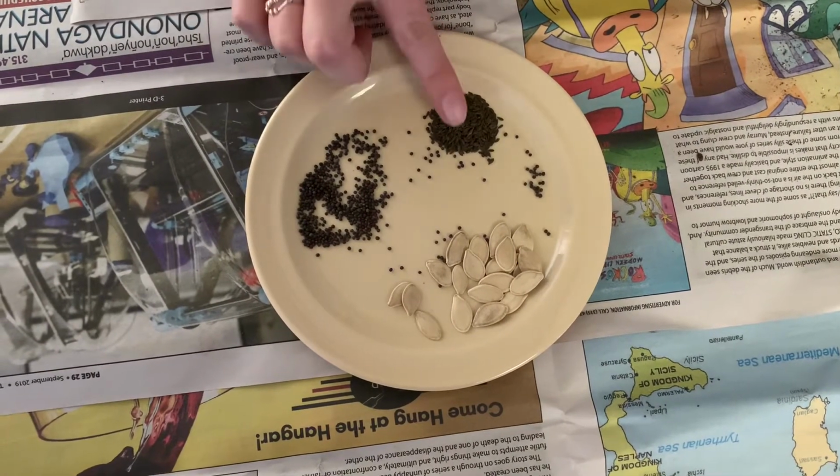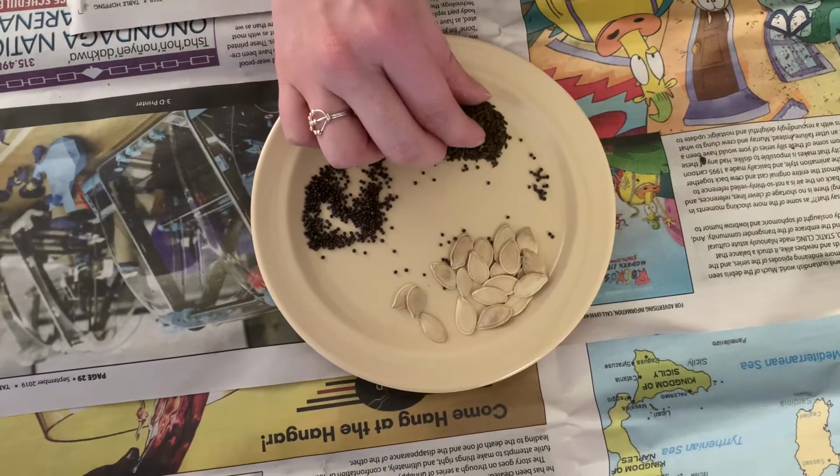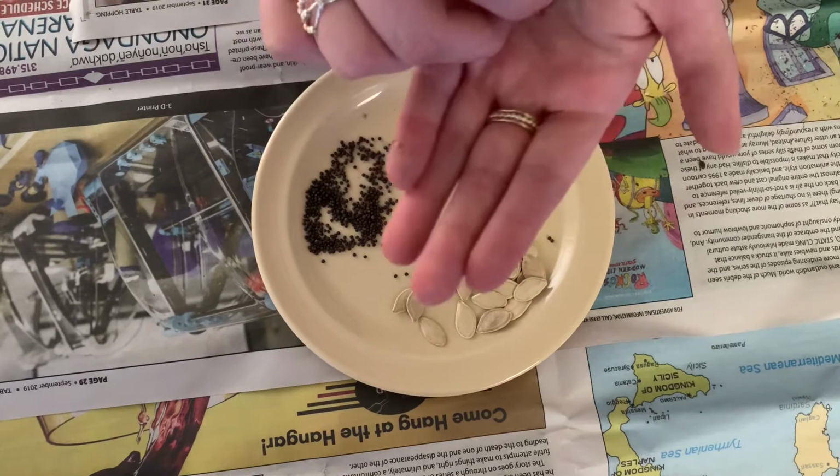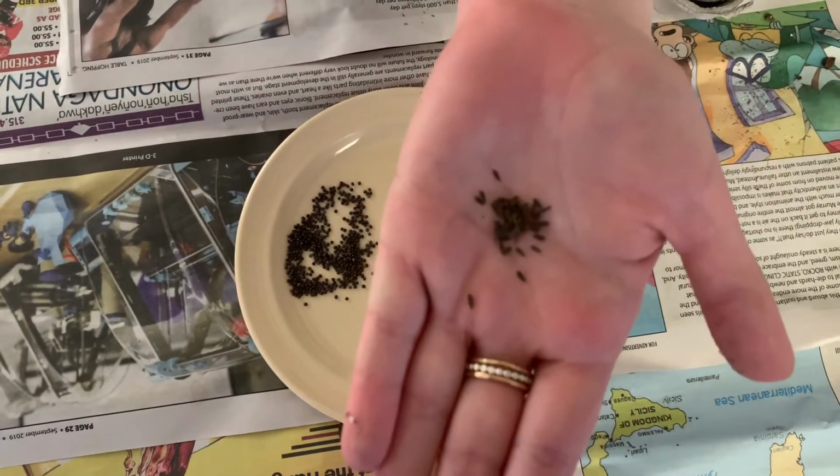The ones I'm going to be using today are some lettuce seeds. These do pretty well in cooler weather, and you can at least start them inside before transplanting them in the spring. Look how small they are.